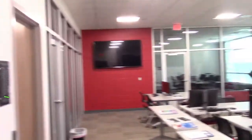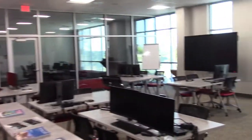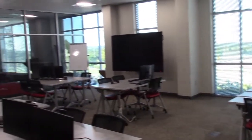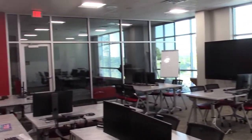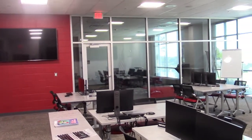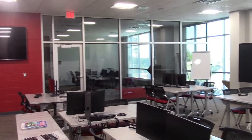So now, actually, it looks like they're gone for the day. We can go in here. So this can also be used as a training room as well. The main significance of this, like I said, is the EOC. If there was like a big tornado or something like that in the city, some large-scale incident, command would most likely be run out of here.